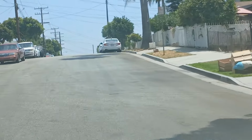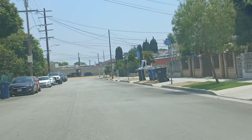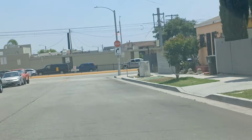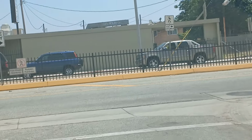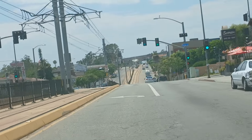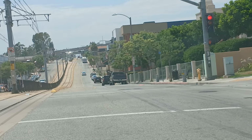So now I'm headed back towards 3rd Street. Everything that this little turn right here encompassed, it was all Mariana. So thanks to this metro train being put in, I can't make a left like I would usually do. I'm gonna have to go down to this corner here and do a U-turn to get back onto 3rd Street and continue showing you.